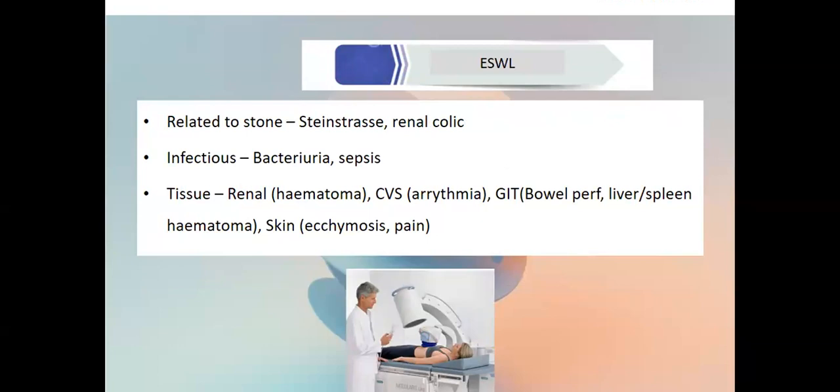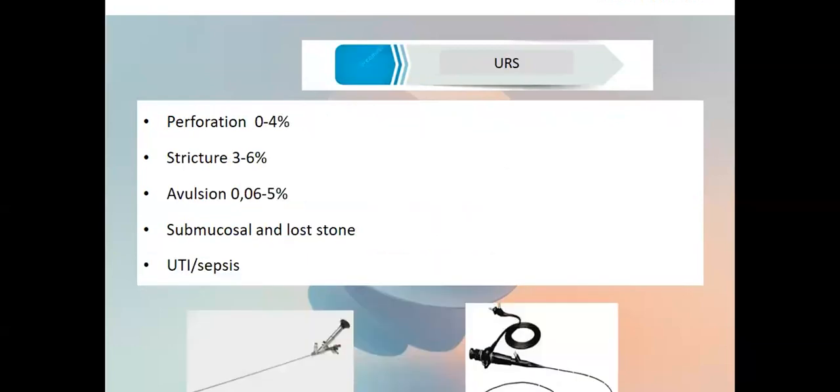And those related to tissue complications, ESWL can cause renal hematoma, cardiac arrhythmias, bowel perforation, liver and spleen hematomas, and skin ecchymosis and pain. We know URS can cause a perforation, long-term stricture, quite catastrophic avulsion of the ureter. The stone can become submucosal, even lost. And then UTI or sepsis.